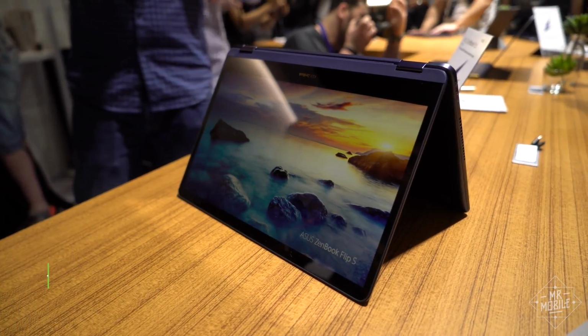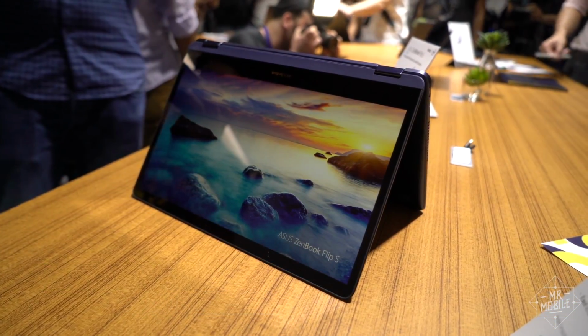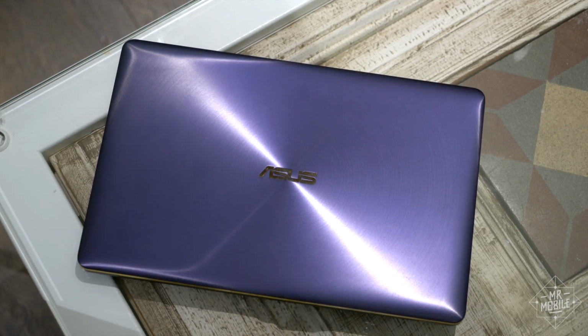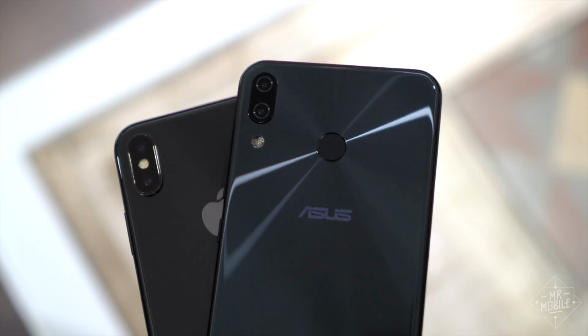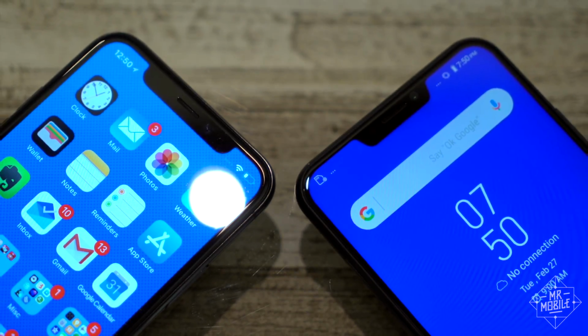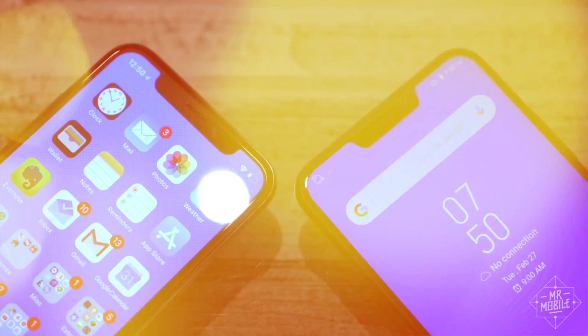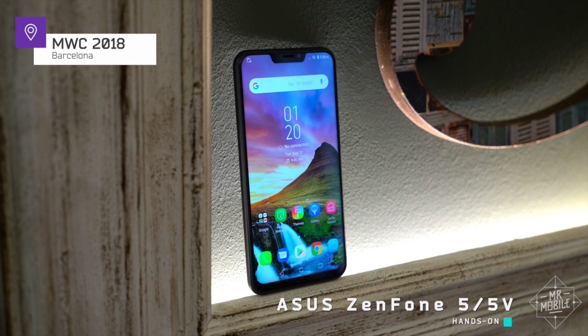If you live in the United States, you might know ASUS by its popular line of laptop PCs. But you might not know that the company also makes smartphones. Smartphones with their own visual identity. All original, not at all inspired by anything else. I'm Mr. Mobile, and this is a Zenfone 5 hands-on from Barcelona.